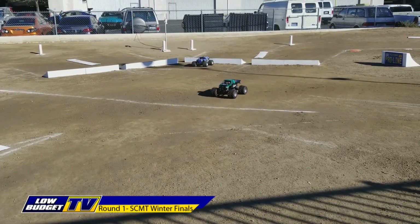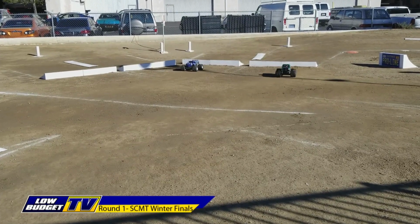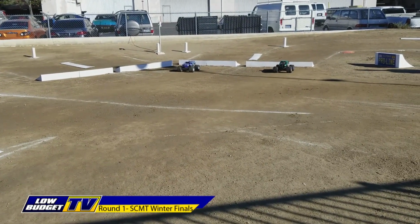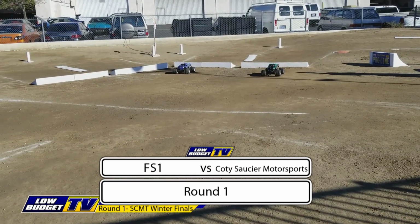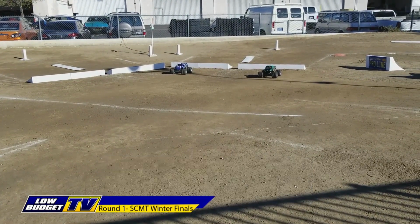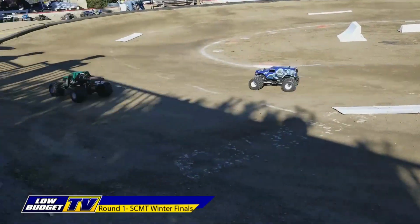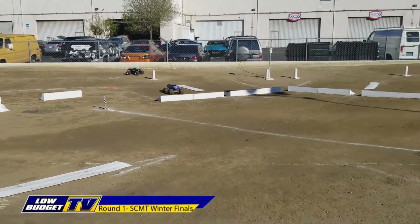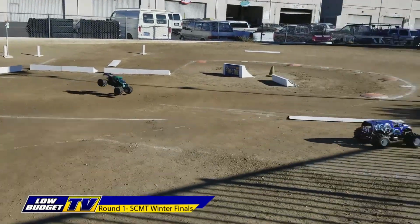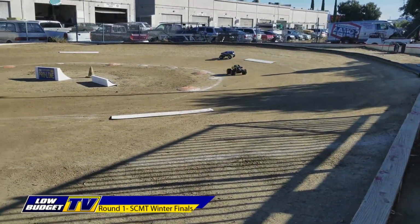Very cool there. You see them doing some gardening. That's a term that I use when they get ready to launch in this track. So Travis Letcher again in FS1 and Alan Manriquez in the Cody Saucier Motorsports truck. Pretty even off the line as they get to the crossover. FS1 holds the lead, but Cody Saucier Motorsports will have the inside lane come this last turn.